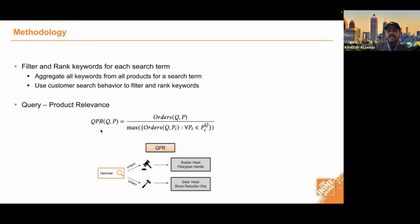The query product relevance in this case means, if the customer submits a query like hammer, how many times do they order this type of hammer and how many times do they order that type of hammer? In this case, each of those hammers is a different product, and for each of those products we have extracted a set of attributes. So for this hammer, the extracted attributes from the previous phase were rubber head, fiberglass handle. For this one, the extracted attributes were steel head, shock reduction grip. So what this score is saying is that the importance of the attributes that we extracted depends on how popular the product is with that query to our customers. Like how many times our customers, when they submit that query, end up buying this product.